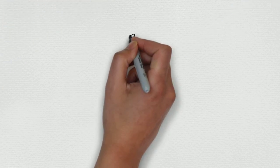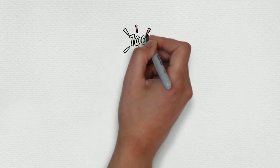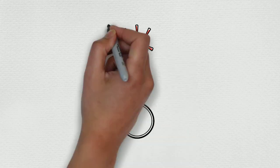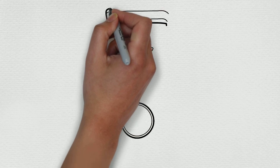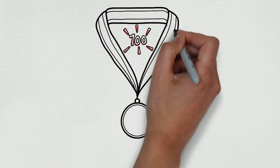We have a fantastic medical team with plenty of Paralympic sports medicine experience who are here to help you. So if you need help or advice, then please just ask. If you're not 100% and in tip-top condition, then it will reduce your chance of winning medals.